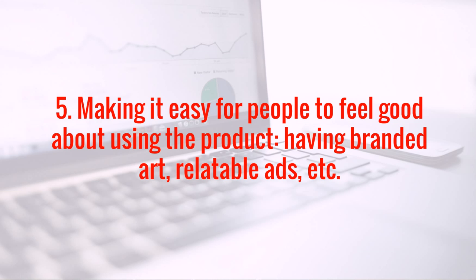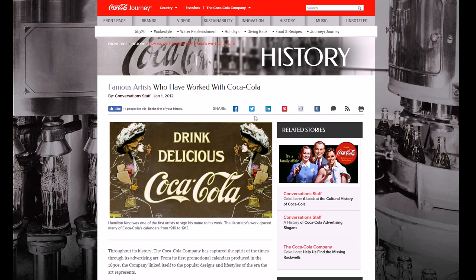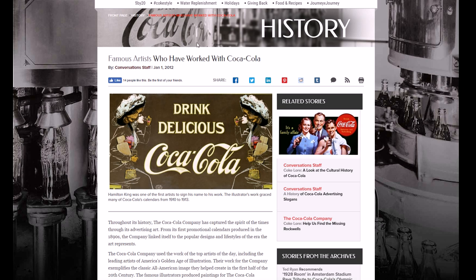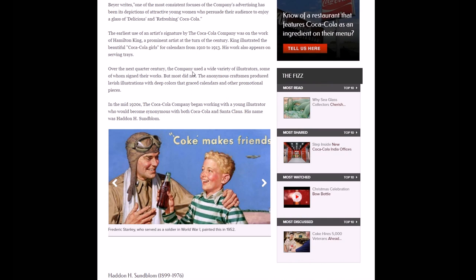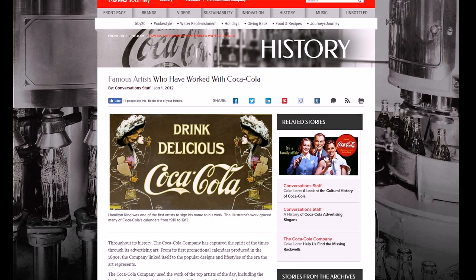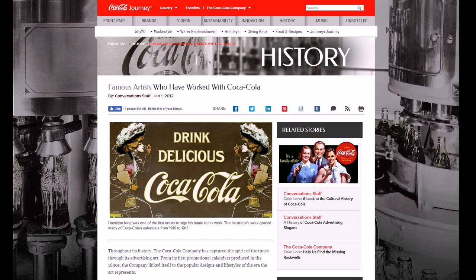So if you have a business, you can kind of read up on Coca-Cola and see what they did, which is genius. They had all kinds of famous artists that worked with Coca-Cola. You can read about them here on the coca-colacompany.com and some of their history, and it talks about some of the famous artists they work with, and they were all for creating things outside of what they sold and using their brand as something that really just resonated with people for enjoyment, for being around friends, things like that.